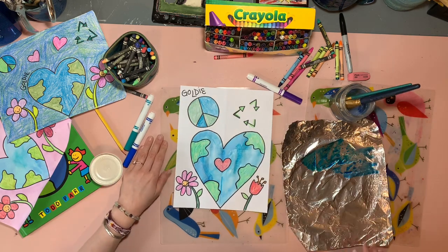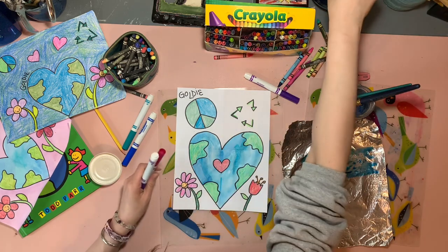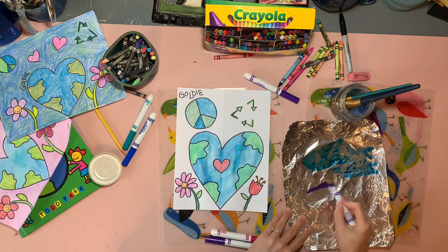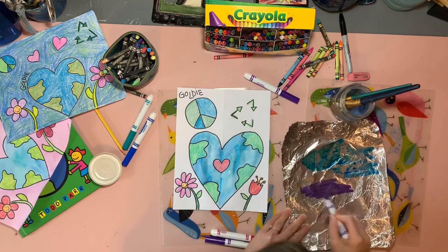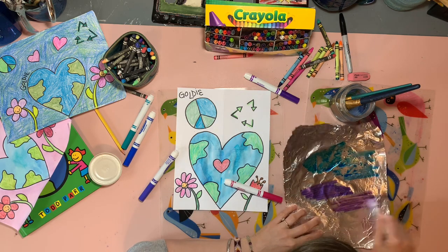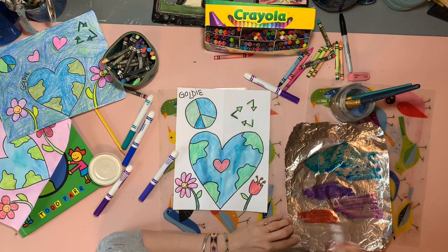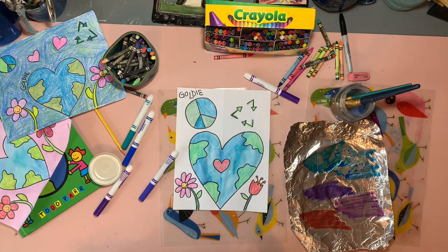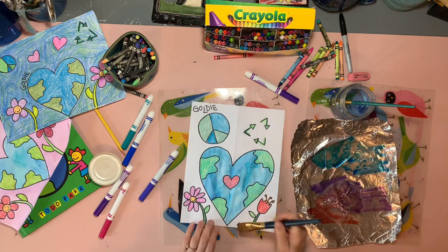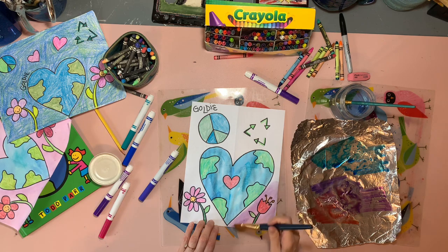Now I'm gonna do the background. I think for the background, I'm gonna use some combinations of purples and this nice raspberry. I'm gonna color with all of these right on the tin foil. I'm gonna use my big brush, pick up some of that color, mix it up. I can brush right over everything since it's in crayon and that's made out of wax.